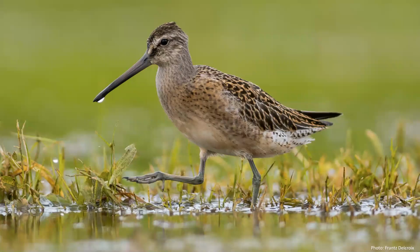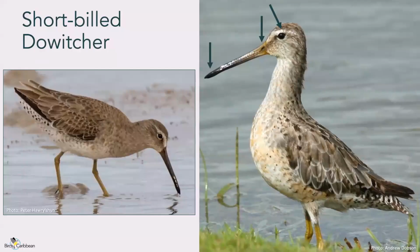Anybody know what this is? All right, we shall move on. Take a look at how heavy that bill is. Long, heavy bill.